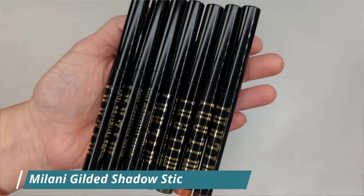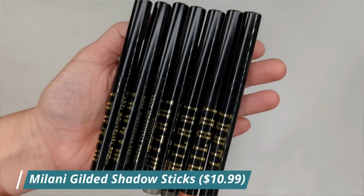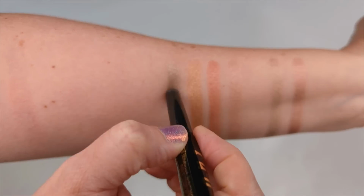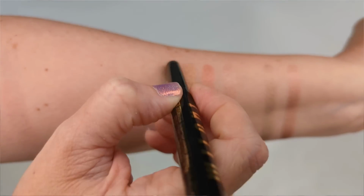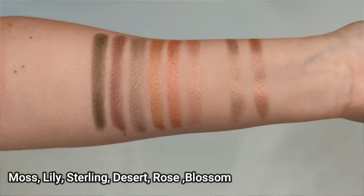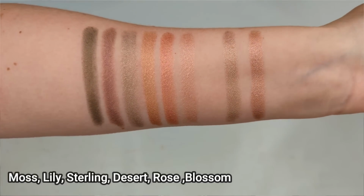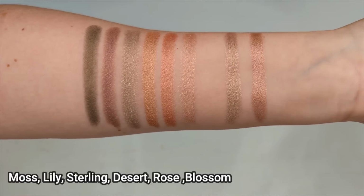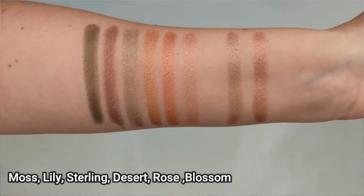I think they're great. They have a nice creamy feel to them. They come in tons of different colors. I find them to be very easy to work with, and I do think they would make a good alternative to the Fenty. The only thing is I don't have a color that's exactly like this taupe shade. So I'm gonna wear the Sterling color, which I think is a little bit more grayish. So my eyes probably aren't gonna come out even.